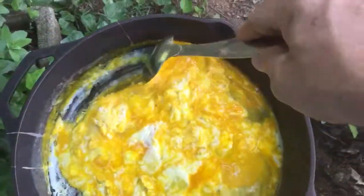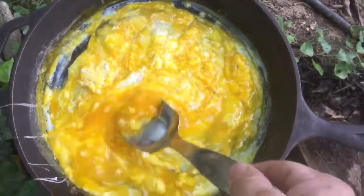Man, only bad thing about cooking outside is bugs flying in your food. Oh well.